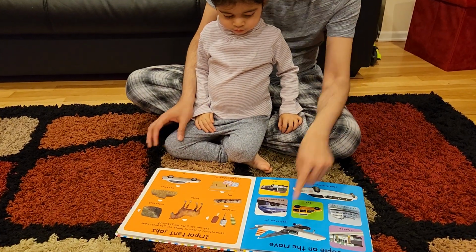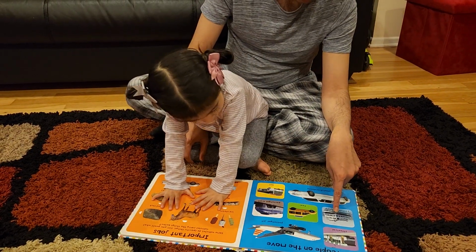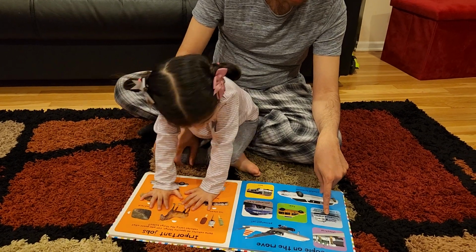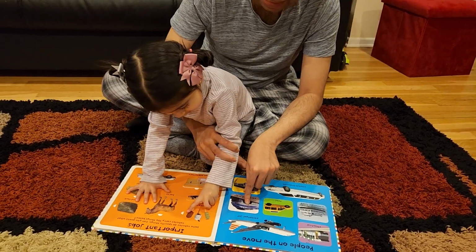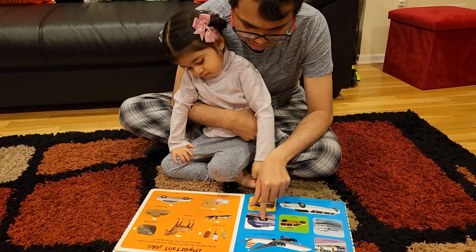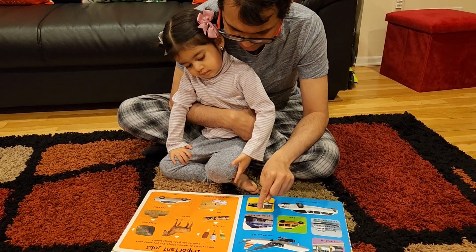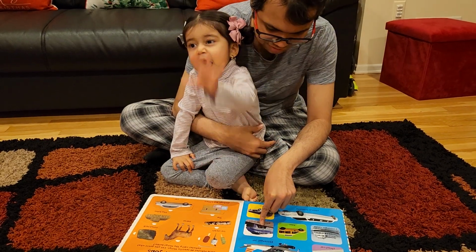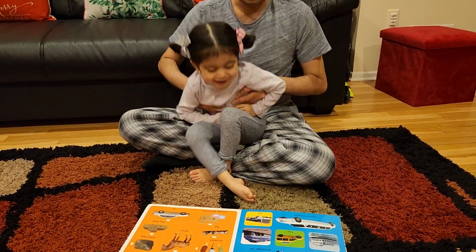People on the move. What is this? This is a boat. Boat, ferry. Okay, what is this? Ice cream. But what is this? Train. Virti, have you seen the train? Yes. How fast does the train go? Yes. Okay. It's fun.